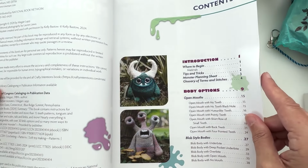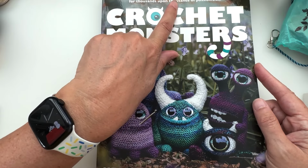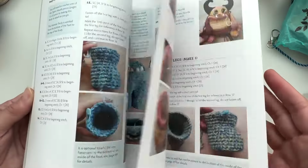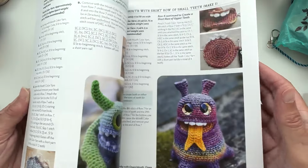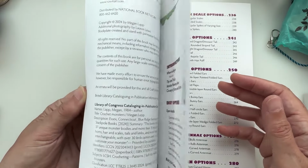And yes, literally, there's 35 body patterns, you mix and match them, and you can make thousands upon thousands of possibilities to make your own monster in your own way. And it's jam-packed full of how to make your own monster. So these are going to be coming as well, to have a go at these.